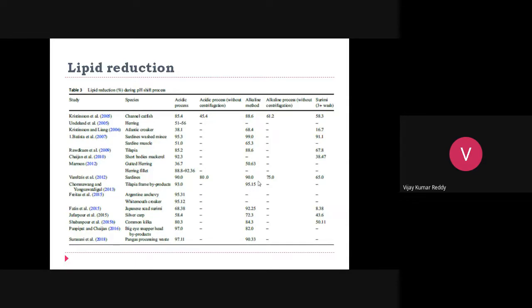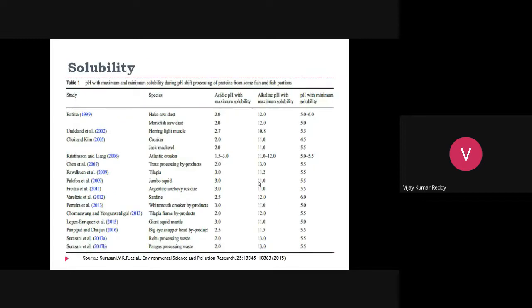This is one of the important advantages of pH shift processing in the production of protein isolate: the lipid content is highly reduced during the process. Then we have solubility. That is why we have to go for a different pH, and when we are going to produce the fish protein isolate, we should know up to what pH we have to reduce. If you are going for the acid or for the alkali, which are the suitable pHs that we have to take it to.